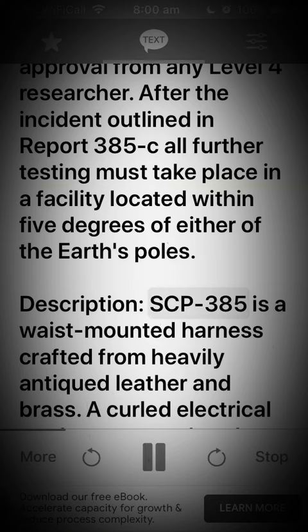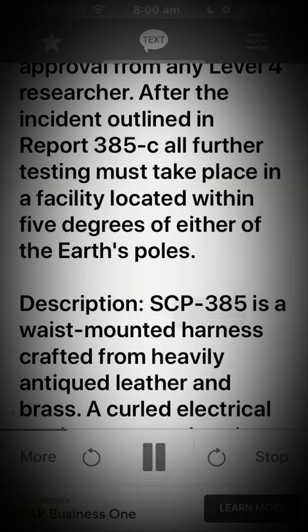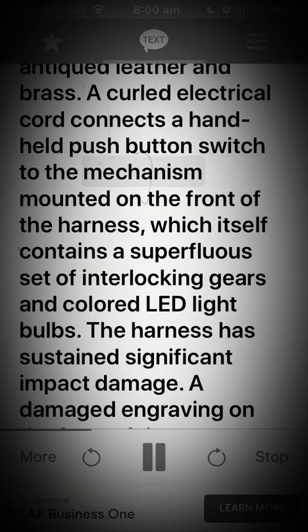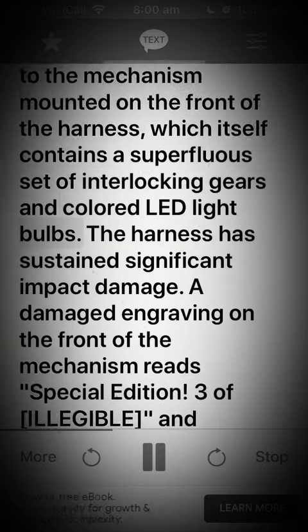Description: SCP-385 is a waist-mounted harness crafted from heavily antiqued leather and brass. A curled electrical cord connects a handheld push-button switch to the mechanism mounted on the front of the harness, which itself contains a superfluous set of interlocking gears and colored LED light bulbs.